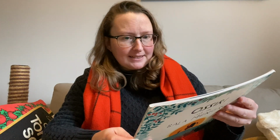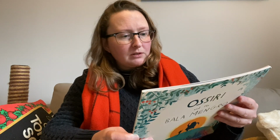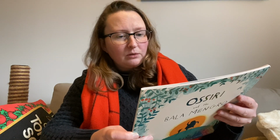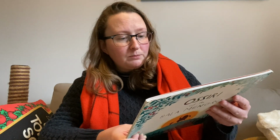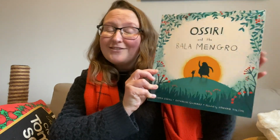So on the back it says, a traveller girl named Osiri makes her own musical instrument from a willow branch and lots of recycled objects. Although she plays it enthusiastically, she makes a terrible noise. Ignoring warnings not to wake the ogre in the hills, Osiri climbs away from the camp to practice. Will she wake the ogre and will it appreciate her playing? Told by a Romani storyteller and a picture book author, this original tale offers a fascinating insight into travelling lifestyles and cultures. That's really interesting.